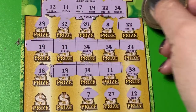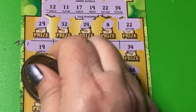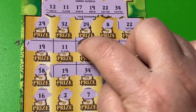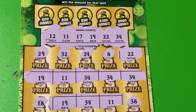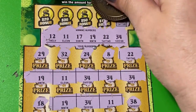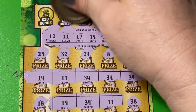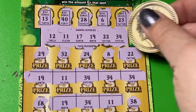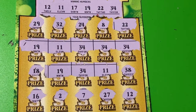I don't think we have 18. Nope. It's a Sammy between 17 and 19. We don't have 16 either. Okay, so 1, 2, 3, 4, 5, 6, 7, 8, 9 numbers on the bottom. Let me check the bonus boxes because I have no clue what it is at this point. Okay, 23 we don't have. We have 22. 6 we don't have. 28 we don't have. 40 is not a match. And 13 is not a match. We have 12. Okay, we'll go back down, scratch them off, and see what we have.